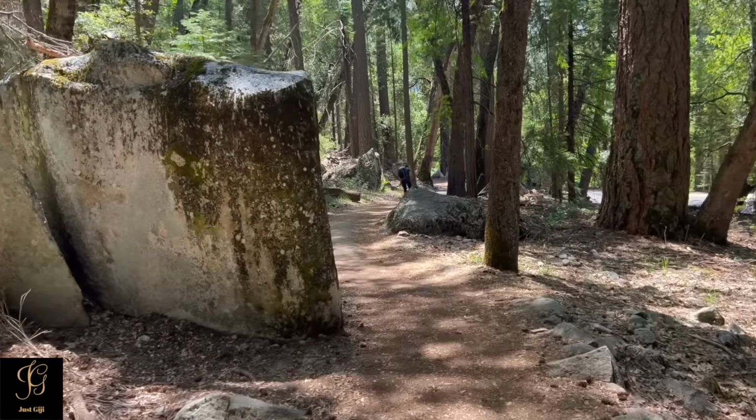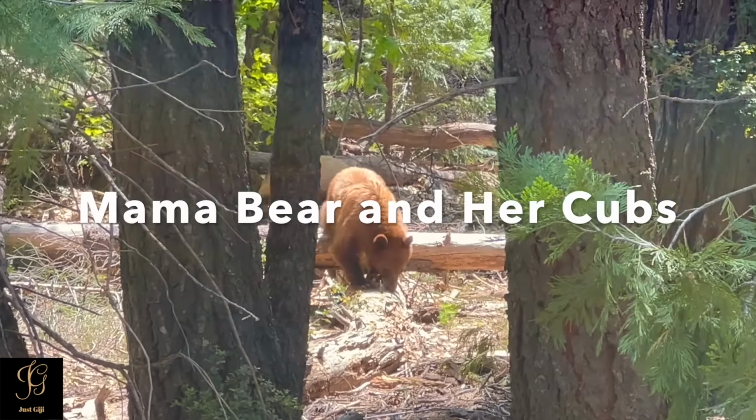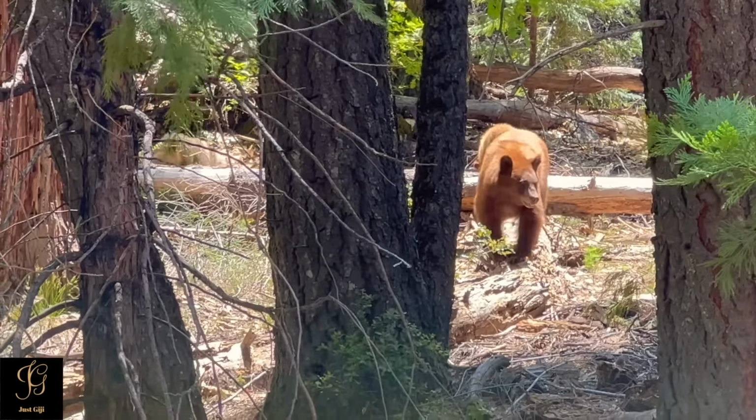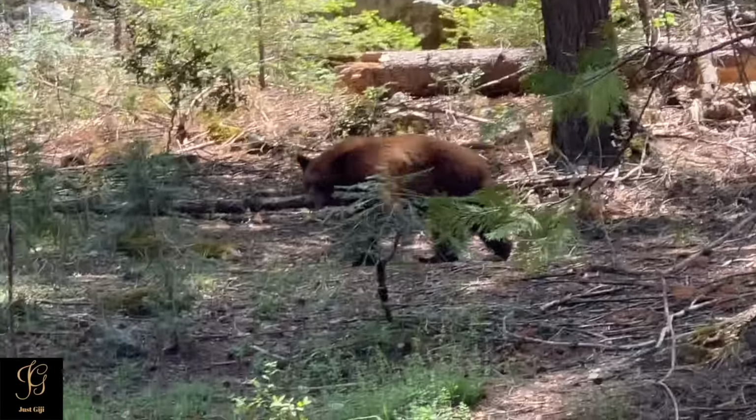And we literally walked past everything we needed to see, including a mother bear and her 2 cubs at the end of the trail. They were absolutely adorable and playful. We really enjoyed watching them.